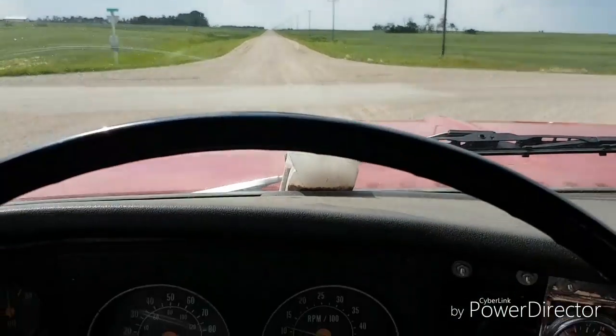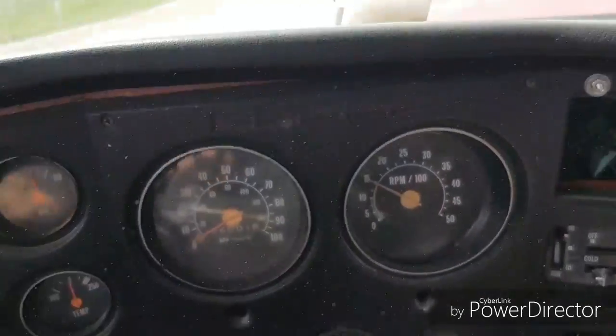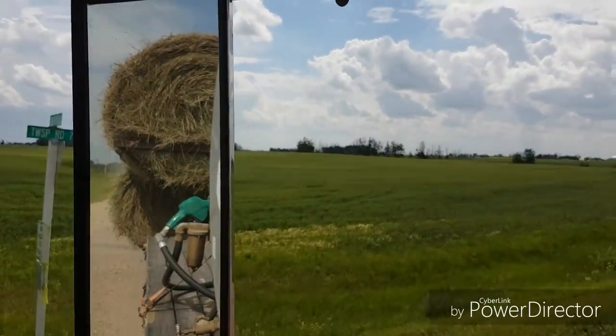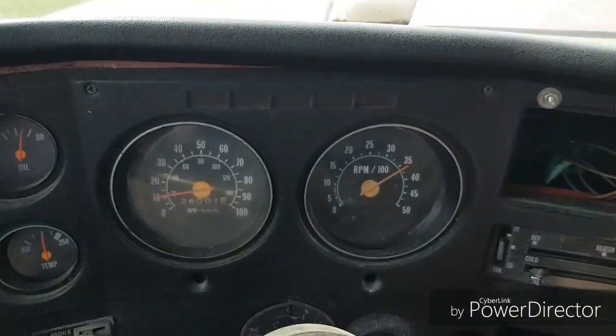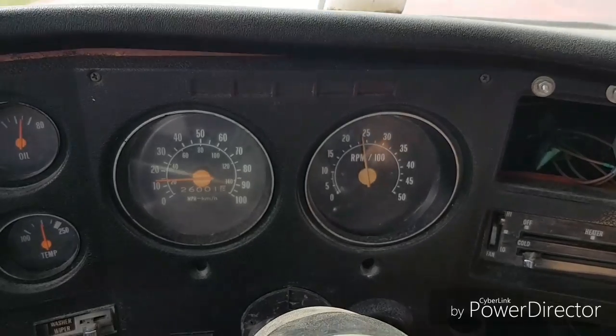Alright, there are a few people asking what kind of acceleration power we get out of the old 366 here with a full load of 20 1,400-pound bales on. So we're in 2 low here right now. 3rd low.